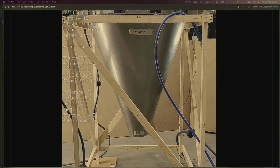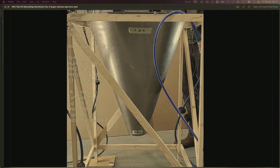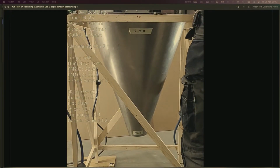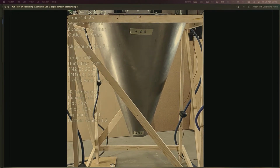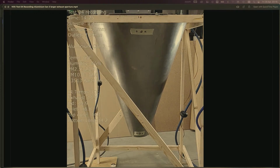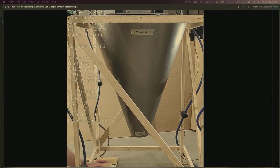Okay, so next up is aluminium can. Sorry, this is recording exhaust. Sorry, no, aluminium can 3. This is larger exhaust aperture. So at the top, you can adjust the exhaust aperture, and that'll give you a different kind of dynamic. So it still gets picked up. So he's feeling where the air's coming out, and Tony said that the air is coming out one side.